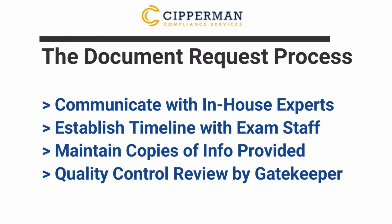And finally, I think it's important for the gatekeeper to perform somewhat of an independent review of the documentation that you do receive to give to the regulators. My experience has been, a lot of times some of the subject matter experts include details on documentation that's not really self-explanatory or may not be responsive or may even be additional information that they didn't ask for. So taking a few minutes to review the documentation from a quote-unquote independent perspective, and making sure that it is responsive and fully answers the questions, I think is important.